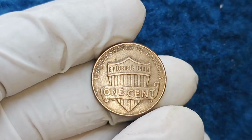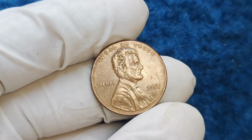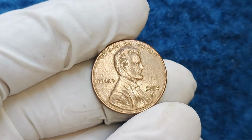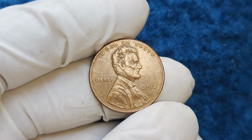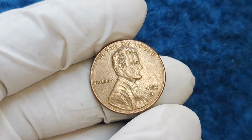Now that you're officially curious, here's what you should do: use a magnifying glass or a jeweler's loupe. Yeah, that tiny little eye thing that makes you look super professional. Check the date, mint mark, and the edges for any oddities. If your penny looks shiny, uncirculated, and basically brand new, do not spend it. You might be holding a fortune.